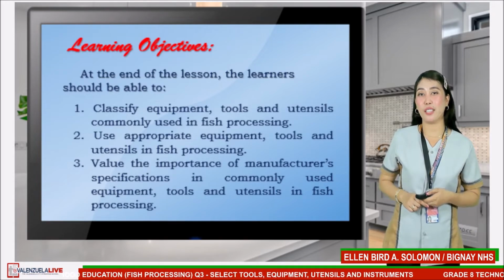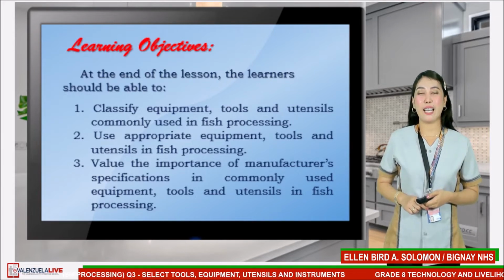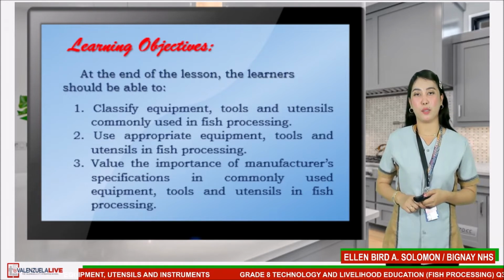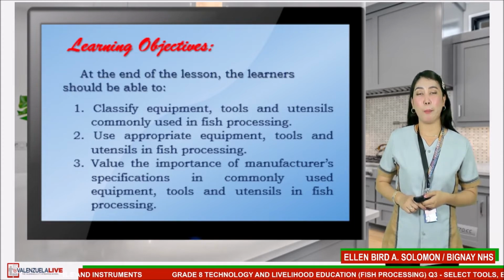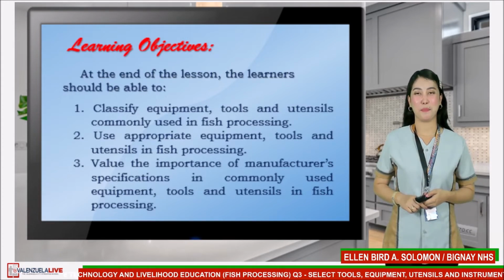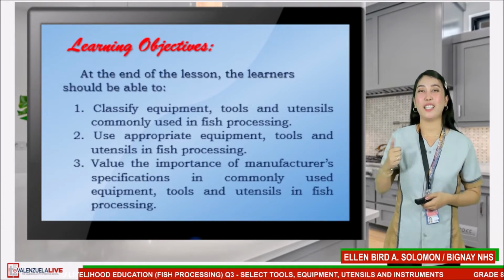At the end of the lesson, the learner should be able to 1. Classify equipment, tools, and utensils commonly used in fish processing. 2. Use appropriate equipment, tools, and utensils in fish processing. And 3. Value the importance of manufacturer specifications in commonly used equipment, tools, and utensils in fish processing. Class, are you ready to begin? Great! So do I.